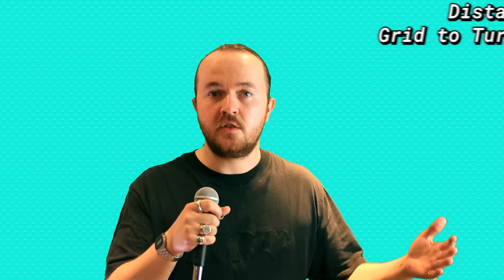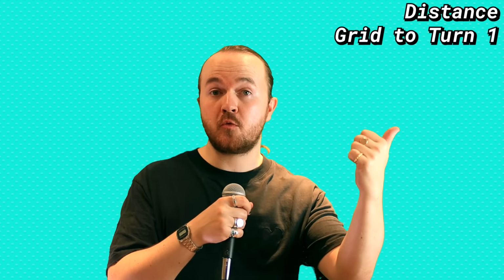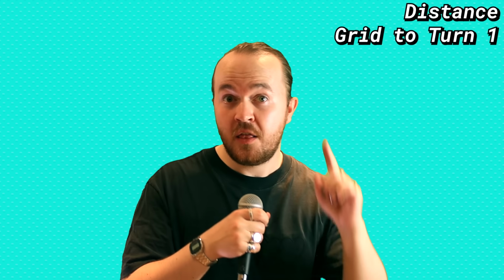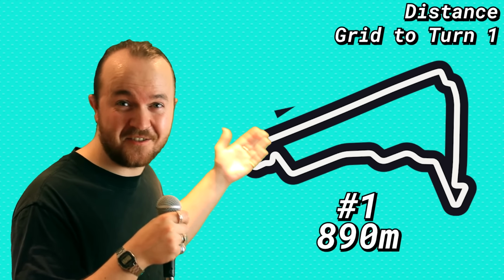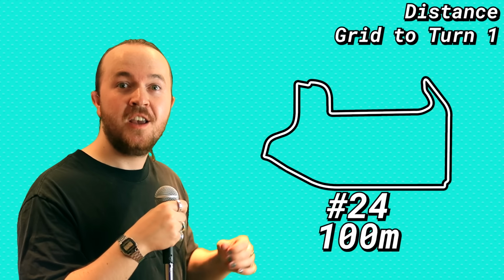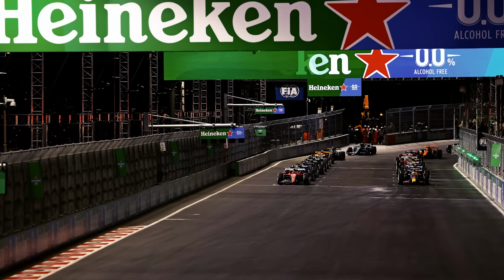A large distance from the grid to turn one gives a track maximum opportunity for buffoonery, shenanigans, and all around silly antics off the line. Therefore, big number better. Mexico is our champion here, giving drivers almost a kilometer off the line to fight into turn one. The other end of the spectrum sees Las Vegas, where the pole position is basically in the braking zone for turn one.